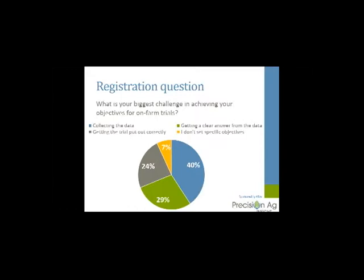So before we get into some specific techniques, I thought we'd visit the other registration question that everyone answered. What is the biggest challenge you face in achieving your objectives for on-farm trials? About 40% of you said that collecting data is actually your biggest challenge. But a lot of you also have challenges just getting a clear answer once you have the data, or even getting the trial put out correctly. And so we're going to talk a little bit today about, first of all, setting clear objectives, and then other things that you can do to help address some of those issues.